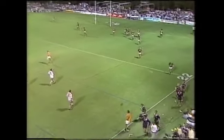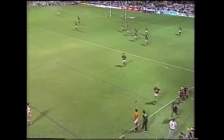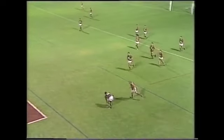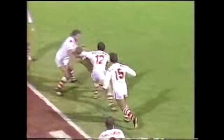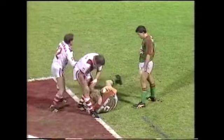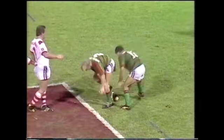Well, again, they're aiming at us. Jason Moon on the run around from Mack for South Sydney. The Rabbitohs have kept up a very great amount of commitment.